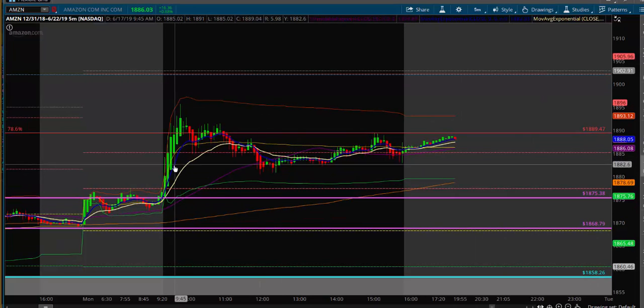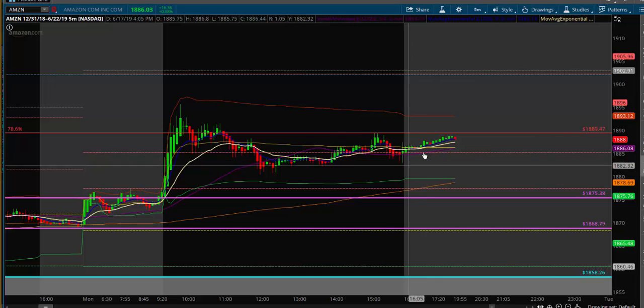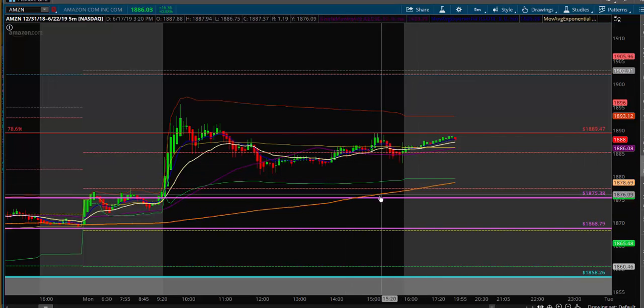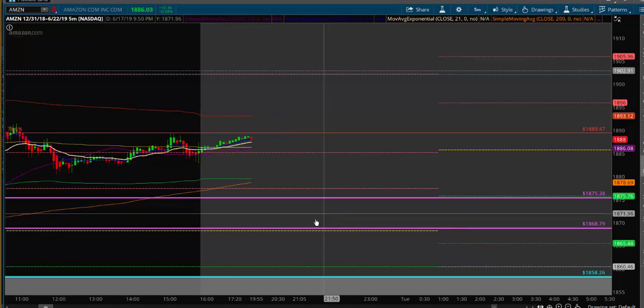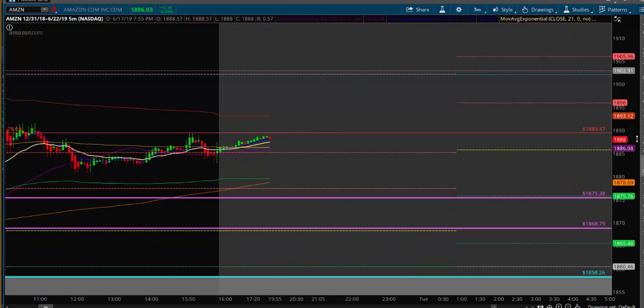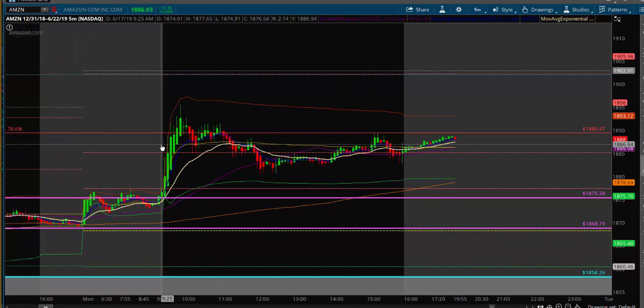We really want to hold above the 1880s and 1875 area just to keep this bullish arc, in my opinion. If we get below these 1870s or below these 1868s and we start to go back down, we definitely want to make sure that we hold the 1850s into the 1840s. If we get below that, then my outlook on Amazon changes and the pattern repeat that I'm expecting will become invalidated.